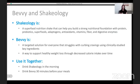Shakeology is the product that provides a nutritional foundation, and it's really important for people to still get that. Bevvy, on the other hand, is a more targeted solution for people who are struggling with weight loss and cravings. And I think that together they will be really powerful. Shakeology is providing that nutrition that so many people are missing, but we also know from our clinical studies on Shakeology that it can help with satiation and appetite. But let's be honest, if you drink Shakeology at 7 a.m., at 7 p.m., you might not still be feeling satiated from that. So Bevvy is a way that you can still have your Shakeology as your foundation in the morning. You can have your Bevvy, let's say 30 minutes before lunch and 30 minutes before dinner. And then you're really getting that all day appetite support from combining the two. So that's how I would think about using Bevvy and Shakeology together.